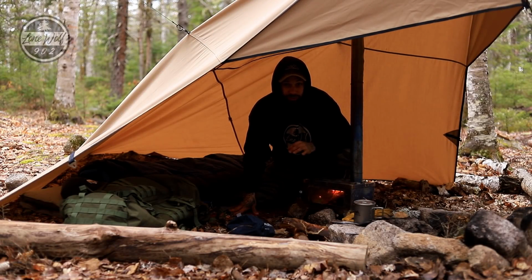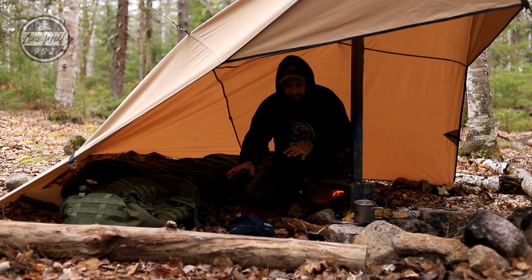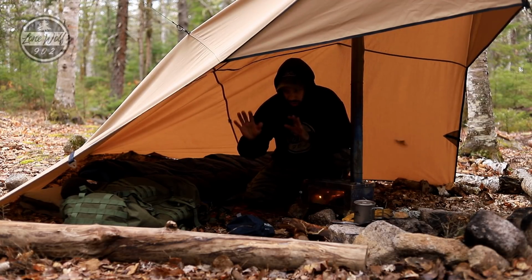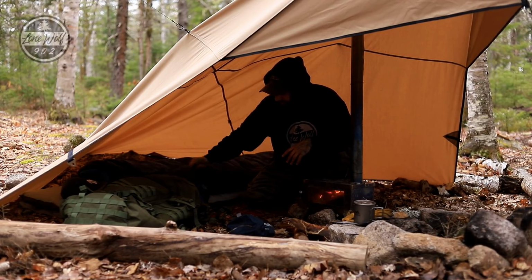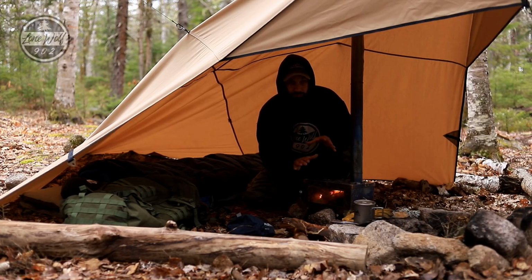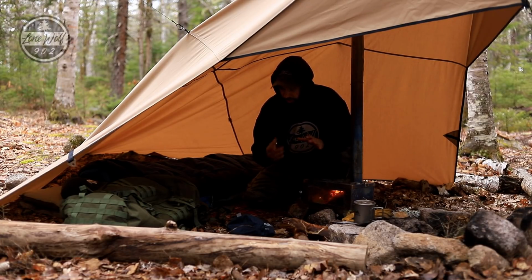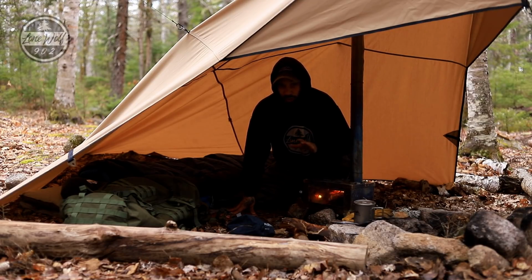Okay, so I'm all finished up with my coffee and I've actually already started packing up a few things. I've got most of my small items already in the backpack, leaving just the large items: my sleeping bag, sleeping pad, my sit pad, stove, and tarp. So the stove is gonna be the last thing to come out of the tarp, and then the tarp's gonna come down. But I am in a bit of a hurry because it is getting very dark out.